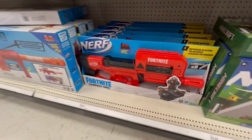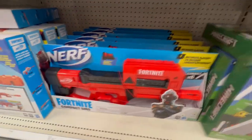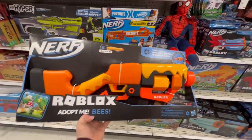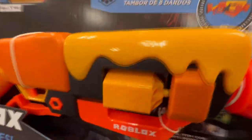These are guns that you see in the Fortnite game, but they just made them into Nerf form so that you can have Nerf wars with Fortnite guns. Here's a Roblox. That's cool. Wow, that's a bee one. Adopt Me Bees. Nerf Roblox gun. That is awesome. 8-dart drum. And it looks like it's got honey all over it.